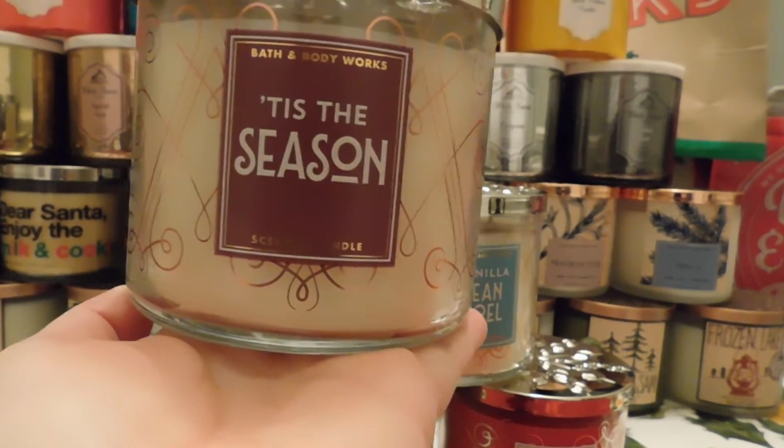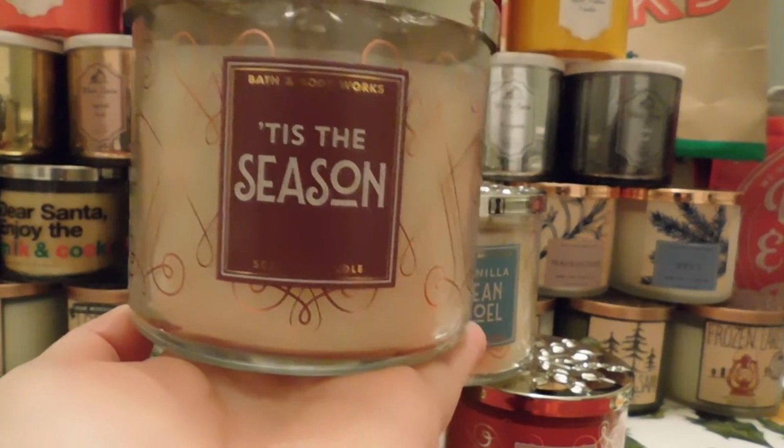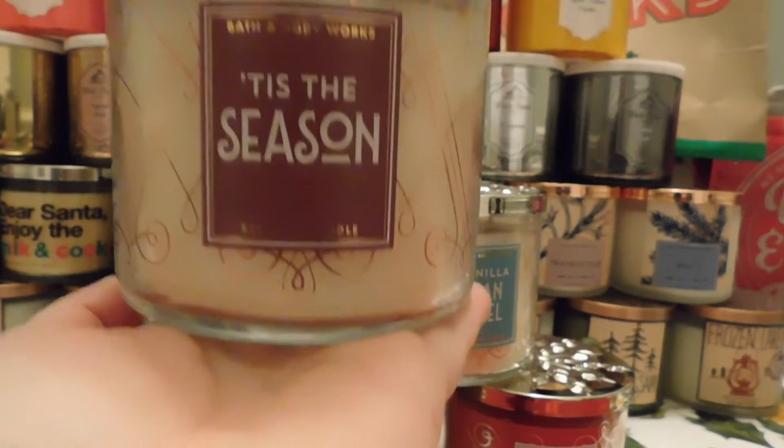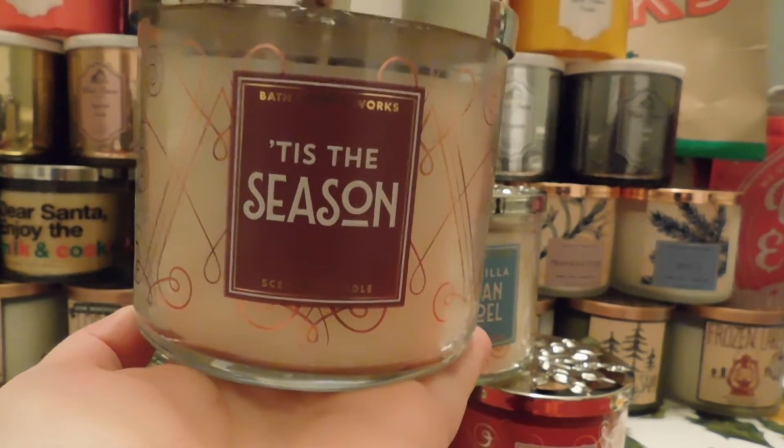Does have some similarities to Yankee Candle's Red Apple Wreath. If you're not a fan of apple scents at all, I don't think you're going to like this one. But this one is an absolute must for me. Like I said, Christmas in a jar, I absolutely love it.